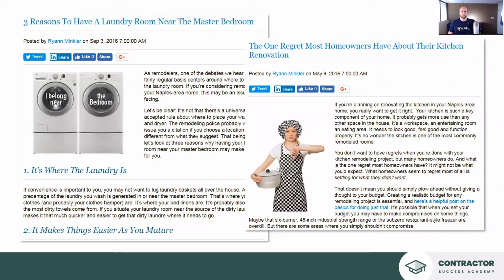So first, this blog on the left, 3 reasons to have a laundry room near the master bedroom. Now you may be thinking, man, this is super basic content. Everybody should know these things. But we have to remember that not everybody knows what you know. You're in the industry. You're doing remodeling projects all the time. You're building homes all the time. That's your expert knowledge. And so a lot of times your basic knowledge is your prospect's expert knowledge.